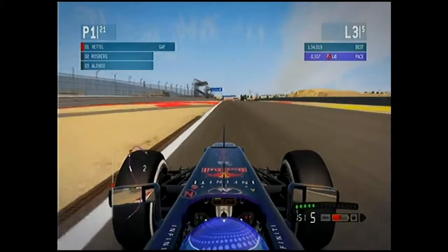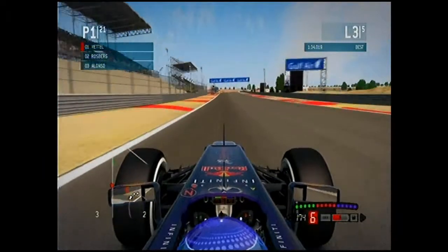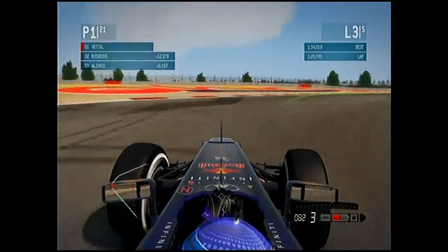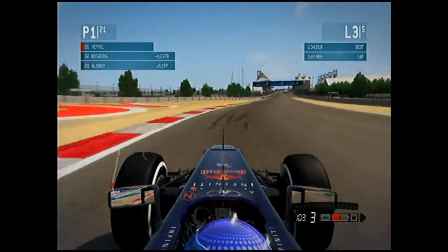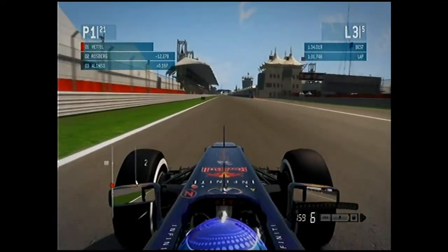Quite a lot of engine blowouts, so it's a pretty good reason why the FIA decided to make it a night race instead of a daylight race.